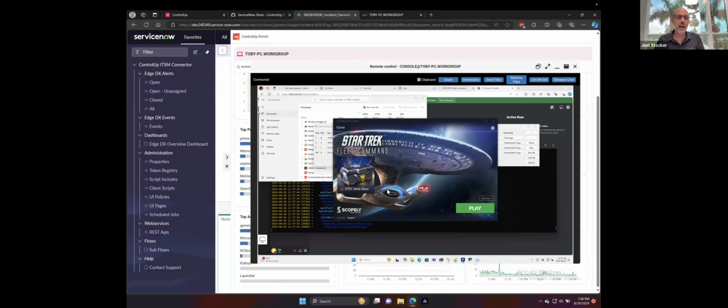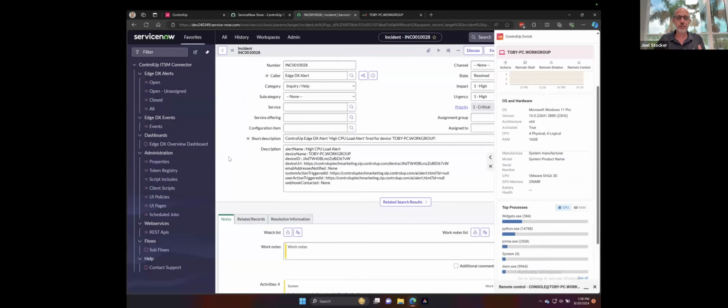But as you can see, without actually having to leave the ServiceNow interface in the context of this particular ticket, I can do all the real-time troubleshooting and remediation directly, even remote control into the device, so that I can improve my workflows when helping end users.